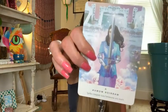All right. Boom, warrior woman. It says, warrior woman, have you answered your deepest calling? This is stepping into our power. Step into your own power. There are a lot of people right now trying to do that, and you have family members and people on the sidelines who are sabotaging you. You're going to have to step into your own power and let them do what they need to do. Let them be asshats.